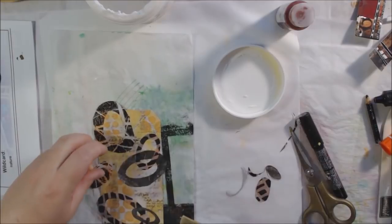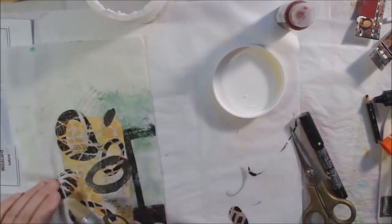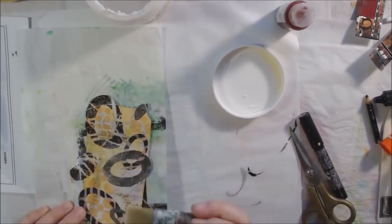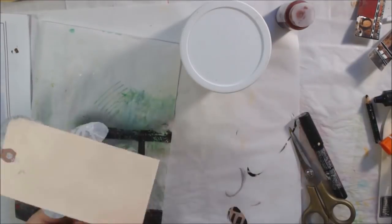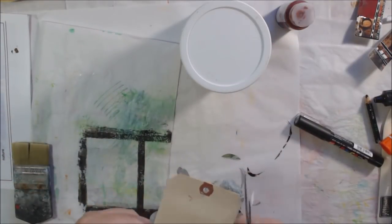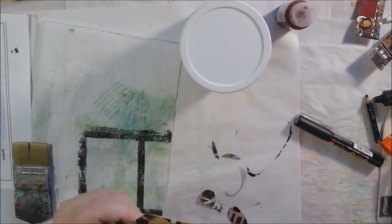And I could have really just been done with the tag at this point. I could have just left it as an abstract if I wanted to. And that's certainly an option. I think it looks pretty cool at this point. Could have added a little bit of highlight and shadow and been done with it. But I decided to go ahead and throw in the wild card.